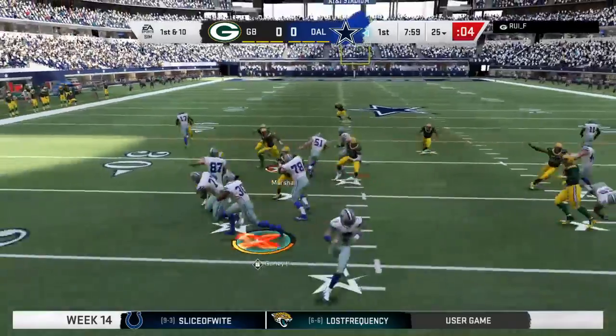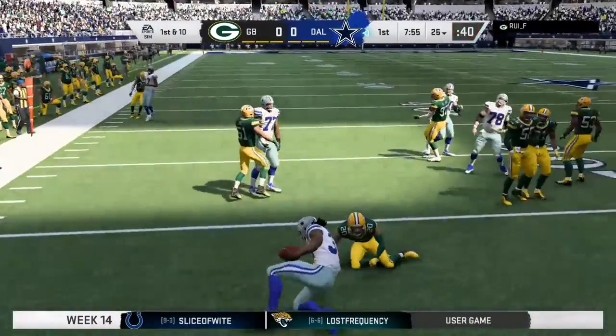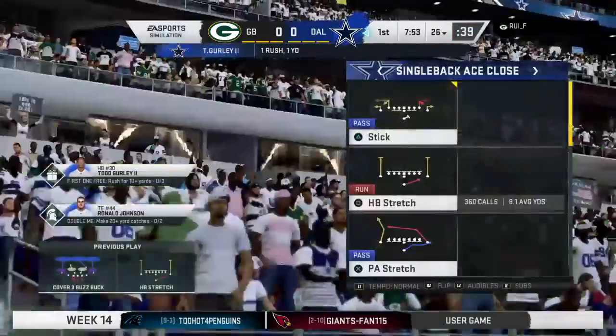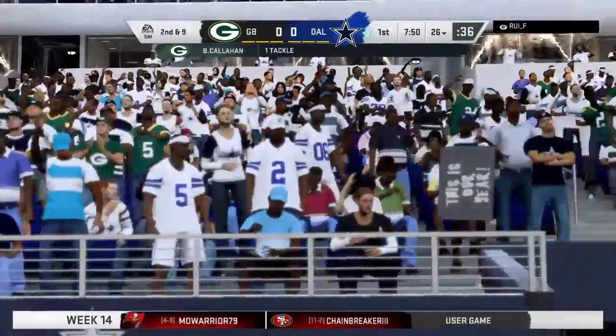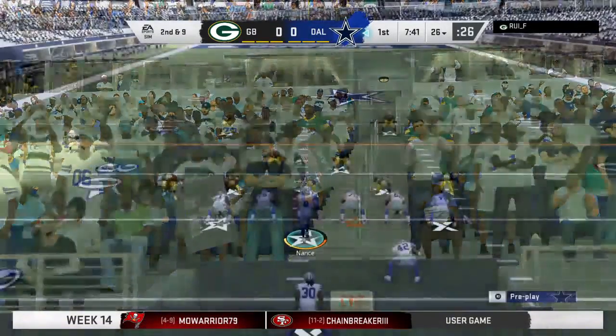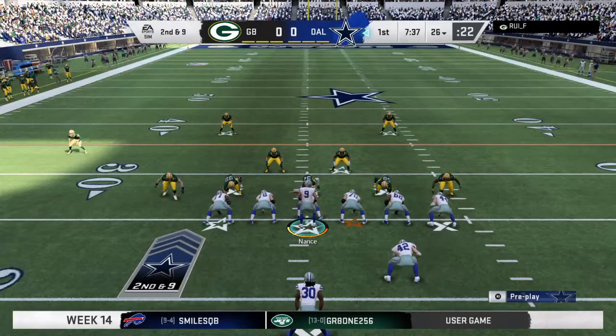Ready. Now the first carry here for Todd Gurley. And not much to speak of. Call it a 1-yard gain up to the 26. Nice job by that defensive front there to hold him to a short gain on first down. Well played, I must say. Yeah, only getting 1 yard. There was no room to run.